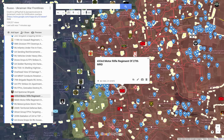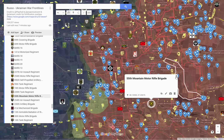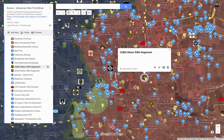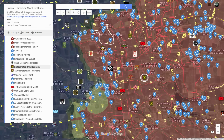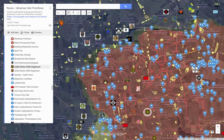You have this unit over here, the 100, we talked about it. You have the 55th Mountain Motor Rifle Brigade. You have here 228th Motor Rifle Brigade. Not to get too repetitive, but more generally, you have 27th Motor Rifle Division operating around here. You have elements of the 150th Division operating a bit further southwards, as we'll get to in a second.